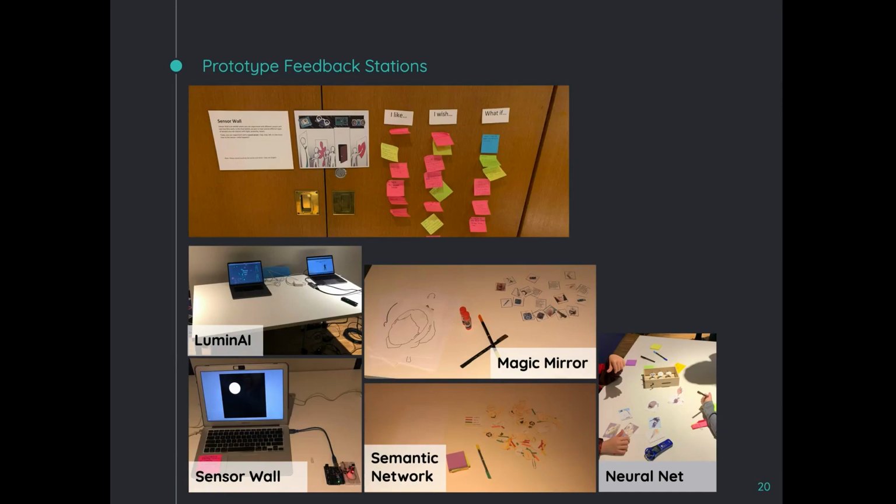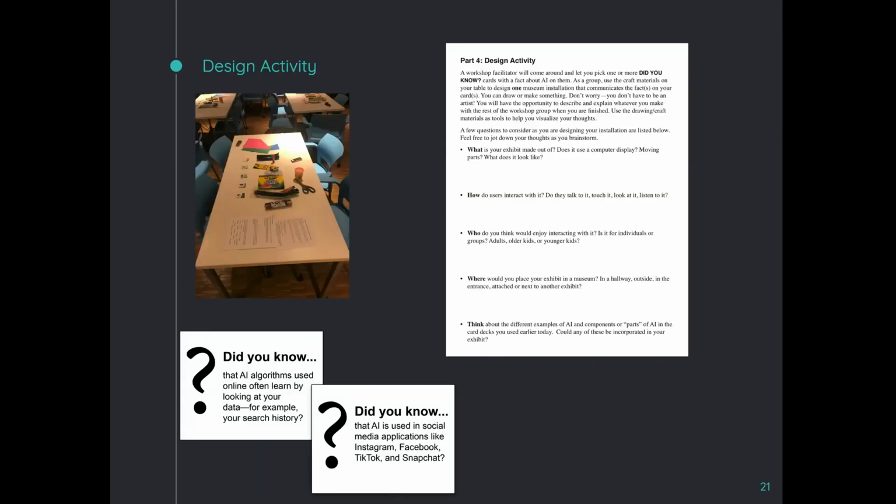We then asked learners to cycle through stations with different prototypes that we developed, and they spent about 10 to 15 minutes at each station and provided feedback on their interactions. And finally, we asked learners to engage in a design activity where they received a Did You Know card with a short fact about AI, and then were guided through a process to use craft materials to design a museum exhibit that communicated that AI concept.